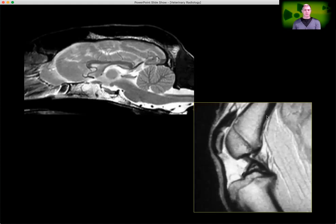You'll notice that the cortices of the bones in this MR are black, which is opposite of CT, where they appear white. That's because we're looking at two different features of the tissues to create the image. With CT, we're using the physical density and the atoms in the tissues and how well they attenuate or absorb the radiation to create the image or cast a shadow. With MR, we're looking at tissue characteristics such as rigidity, and things that tend to be more rigid or firm tend to look dark on an MR image.